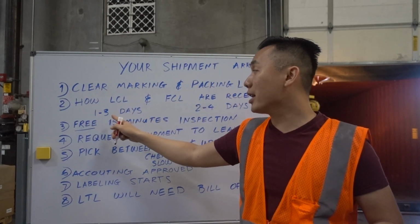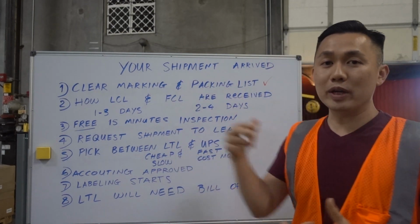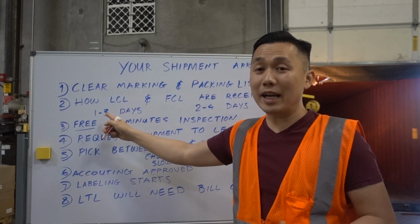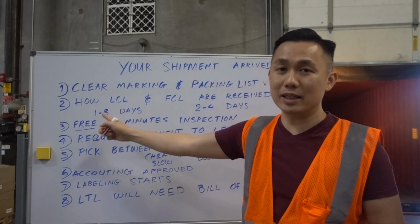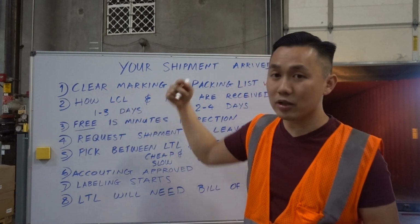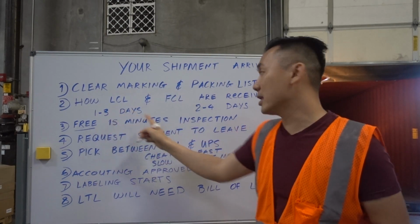If the marking is not okay, there's going to be email back and forth between us and you, saying, hey, is the packing list wrong, is the marking wrong? And that will take 3 days. And sometimes when it's really bad and the customer doesn't respond, the check-in process takes a lot longer. But on average, an LCL or LTL shipment coming into our warehouse is going to be 1 to 3 business days.